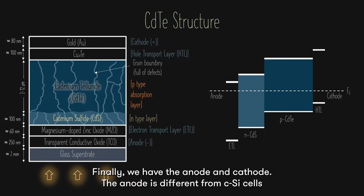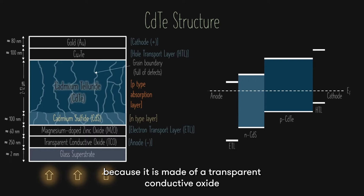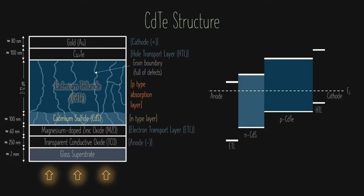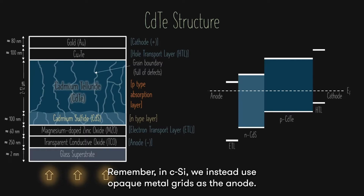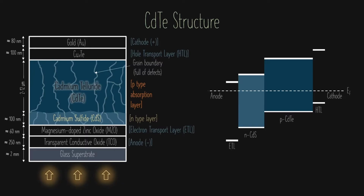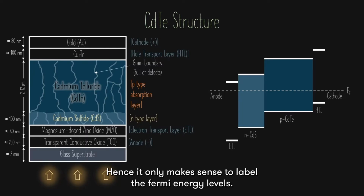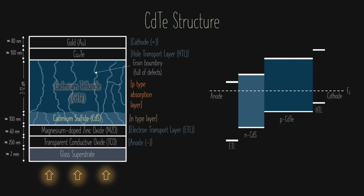Finally, we have the anode and cathode. The anode is different from crystalline silicon cells because it is made of a transparent conductive oxide to allow light to pass through and be conductive at the same time. Remember, in crystalline silicon, we instead use opaque metal grids as the anode. The anode and cathode are conductors, which means they have overlapping conduction and valence bands. Hence, it only makes sense to label the Fermi energy levels.